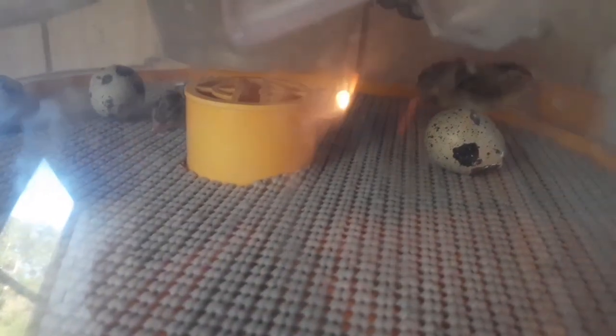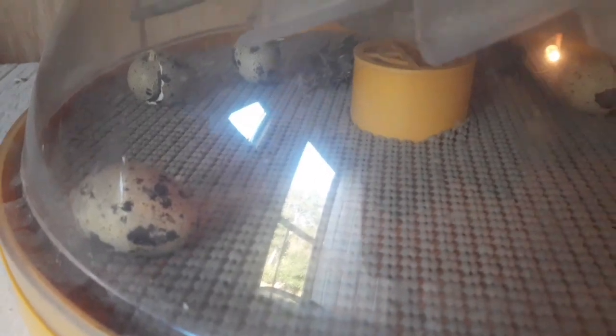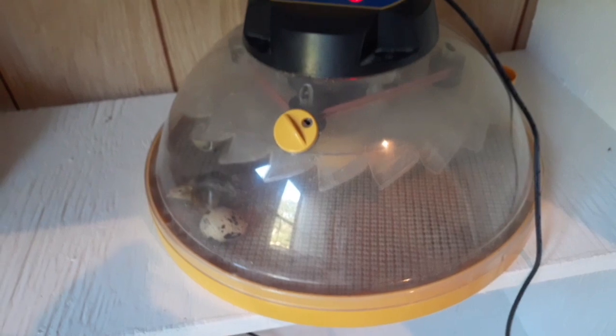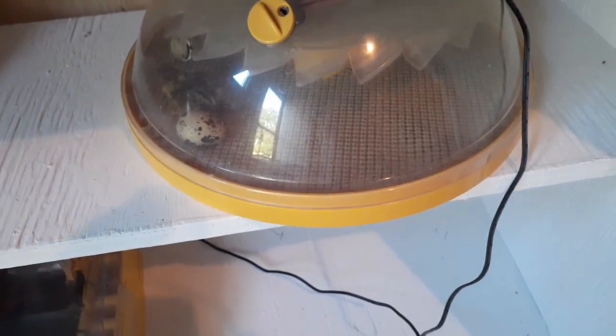Anyway, we now have 2 babies. 2 little tiny babies. That's the first one that hatched. So he's walking around. This is the second one that hatched. Again, still not opening the incubator. Do not open the incubator. This little guy will end up getting all chilled and die. And these eggs that have pipped will end up shrink wrapped. So this is our first little dude, looking good. And we will continue to check up on these eggs over the next 12 to 20 hours. And then I'm going to call it. So we'll continue on.